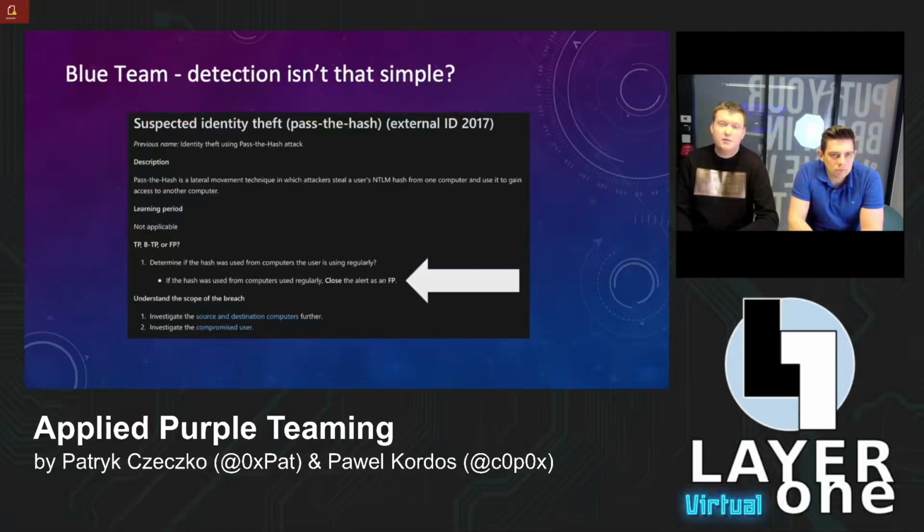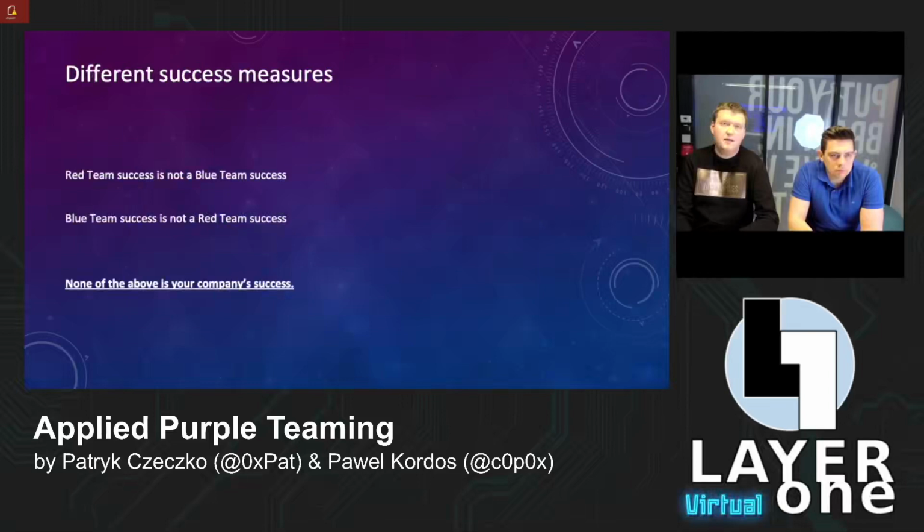And we got those two teams. First we got the red team, then we got the blue team, and they have different success measures. Like the red team's success is to find a path to compromise your domain, to exfiltrate data, maybe steal some cash and so on. And when they have a success, well, that's great. Blue team, what's the success for the blue team? Well, they see pretty much everything. They probably got some alerts, which is great. They may find something which is more or less severe.